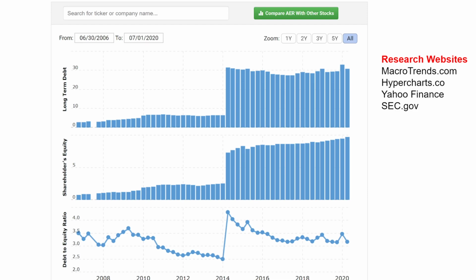You can tell here that its long-term debt has increased pretty substantially, but its shareholders' equity, which is your total assets minus total debt, is the equity left over after subtracting all your debt. That has increased substantially, which means their total assets are increasing over time, whereas their long-term debt seems to have slightly stagnated. That's a great sign for this company. On top of that, their debt-to-equity ratio that we spoke about is actually decreasing, which is a great sign, because the lower that ratio becomes, the more assets they have relative to debt, and they're going to be a much healthier and safer investment to make.